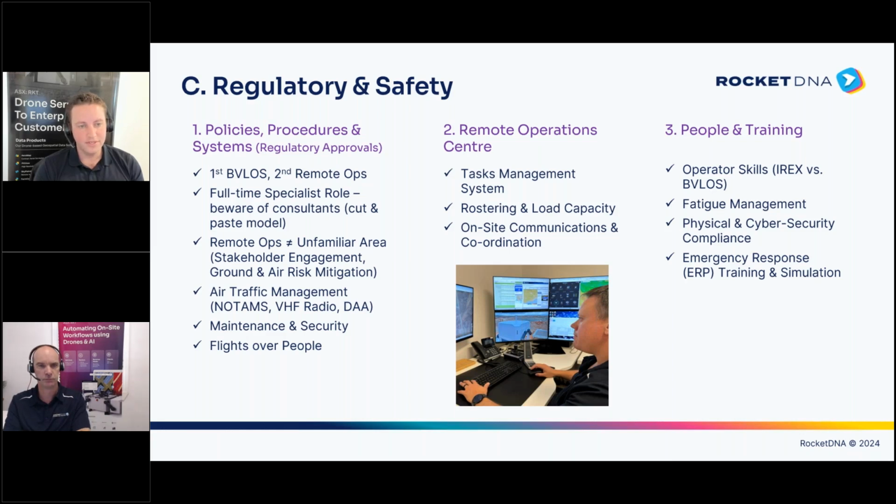A big thing to always understand is that remote operations doesn't mean unfamiliar or new territory. You're going to be proving to the regulator that you understand all those ground and air risks, and that you've documented it and brought that back into the remote ops environment, so that any person who picks up the mission for the day knows what they're getting themselves into.